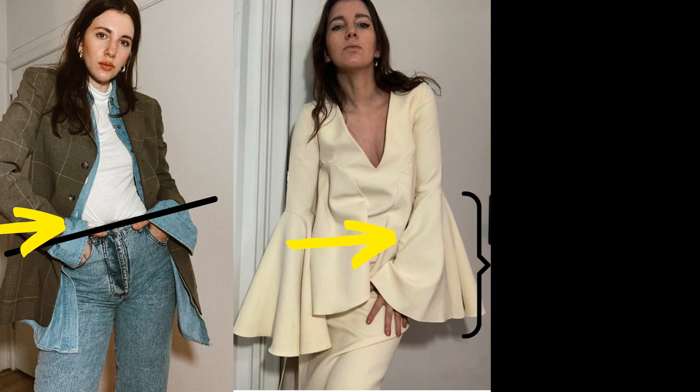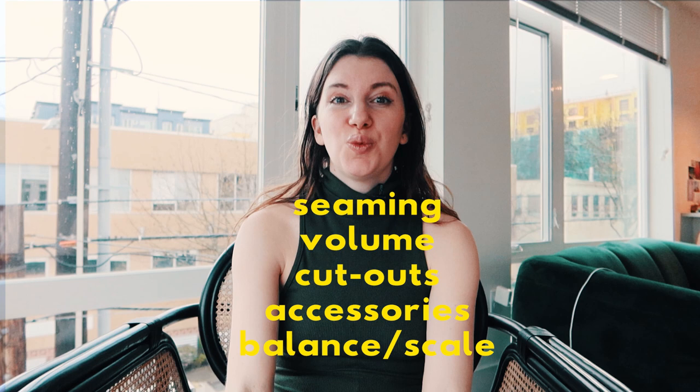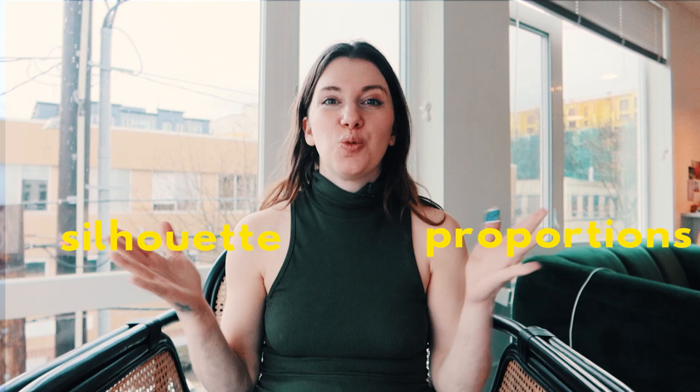Wait a minute. So what is a visual impact line? It's something like here, here, and here. It's where our eye is naturally drawn to when we take in an outfit. It can also be a horizontal line break within the outfit, something like this. So we've talked a lot about proportions. How do proportions and silhouettes work together?